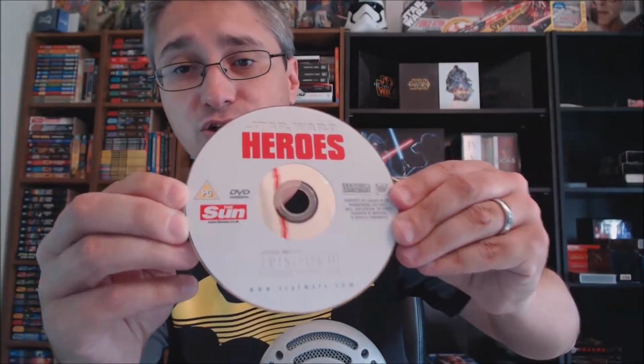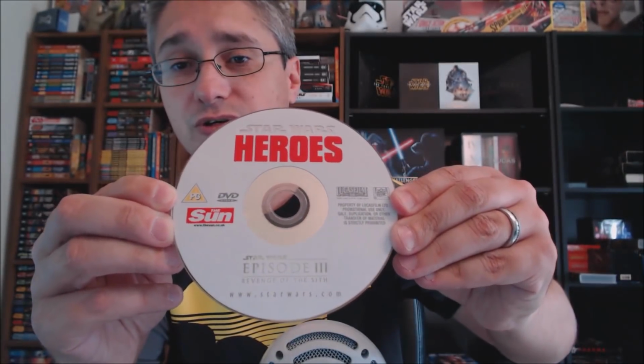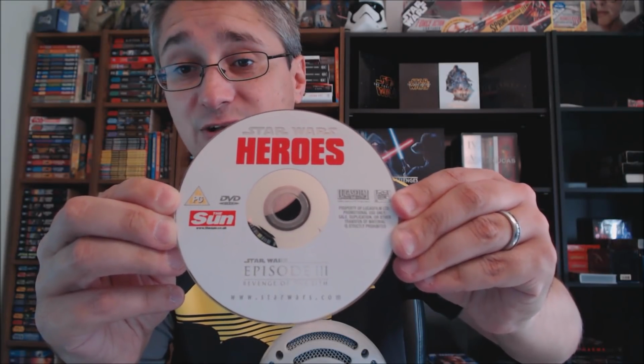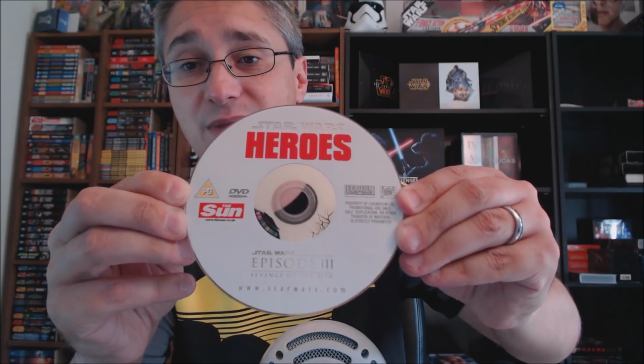The actual discs, here's the first one. Star Wars Heroes. You have your rating DVD symbol in the sun over there on the left. Right-hand side, Lucasfilm logo, 20th Century Fox Home Entertainment logo, legalese and whatnot. Then Star Wars Episode 3, Revenge of the Sith at the bottom, and the web address, but sort of a red-on-white heroic look. And then Villains goes with red-on-black.